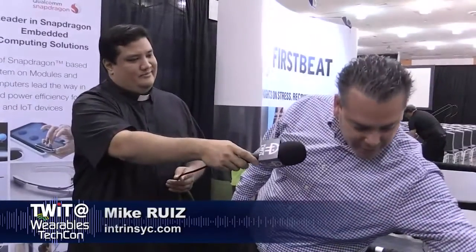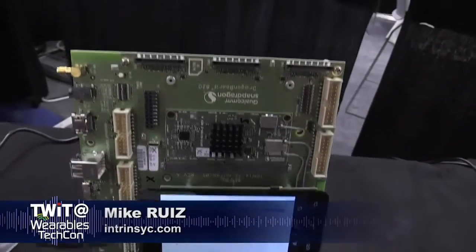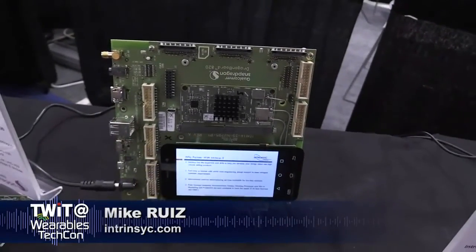The other development kits we're showing are 410 development kits, more for general embedded, and our flagship, or Qualcomm's flagship product, is the 820 based development kit, really famous for being in the Samsung smartphone. We're also showing off not a development kit, but an end product, which is a 3D display. We created the drivers in Android to actually run this 3D display.